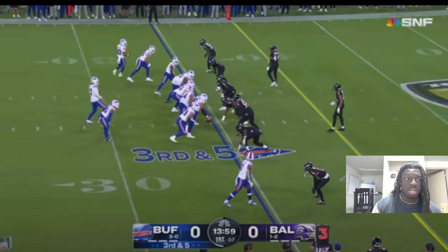And also, the Bills got a pretty good defense this year, so them boys been snapping with a bunch of nobody DBs.